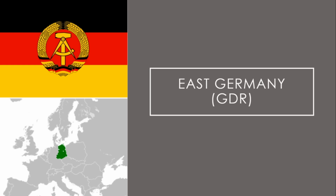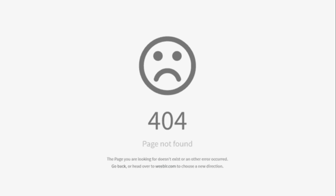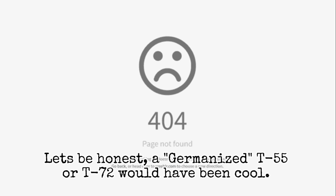English is GDR, but of course, if you were looking at it in German, it would be the Deutsche Demokratische Republik, so it would become DDR. Unfortunately, they didn't actually have any. There would be military industry in East Germany, of course.